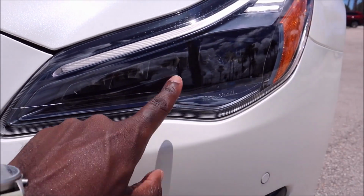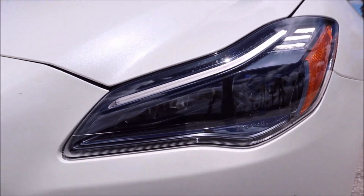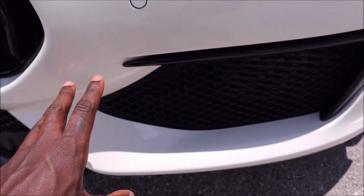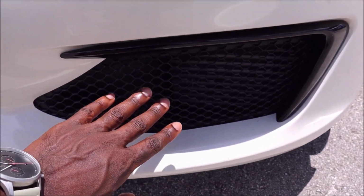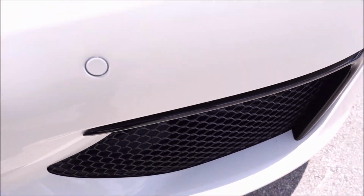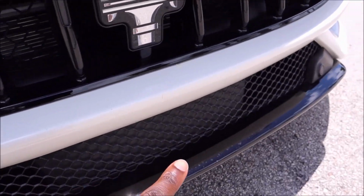Looks really good. You can see the big LED right there. We'll have it all illuminated shortly here, but they look really good for the full LEDs. You do have the more aggressive front fascia here, with the big black blade, and you have the honeycomb grille, which is actually functional. Same going across. You see the black lip, but you see that honeycomb grille, functional there.